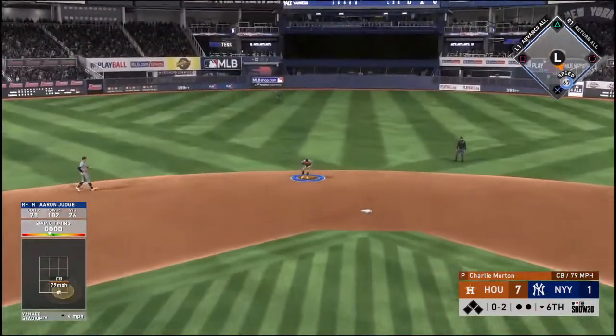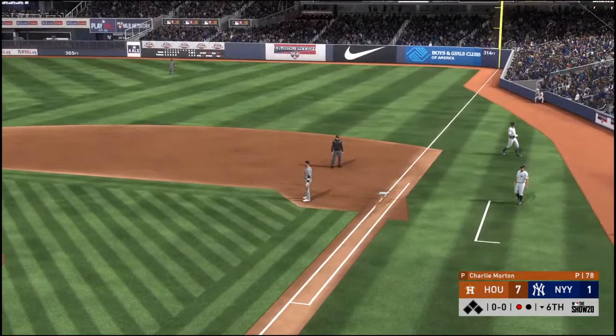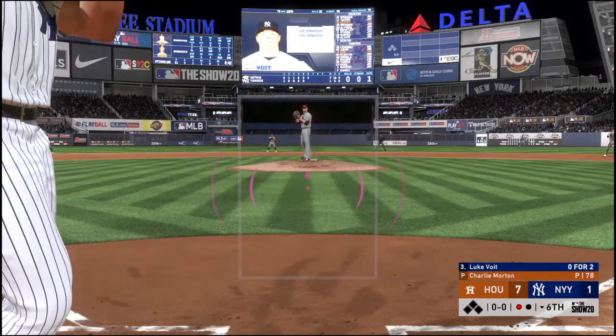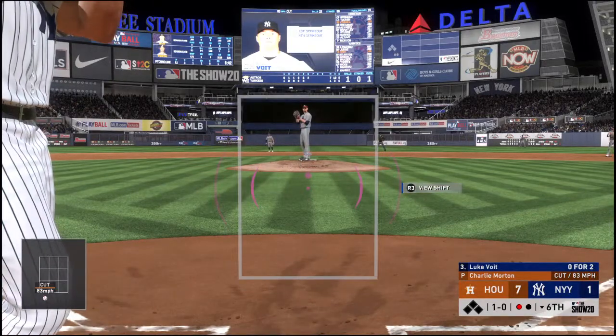Back up the middle. Altuve has it. And he will whip this one over to first in time for the out. Now batting, Luke Voigt. 0 for 2 from him so far in this one. Here comes the first pitch. That's a ball. Bases are empty, 1 man out.